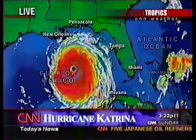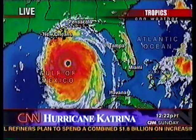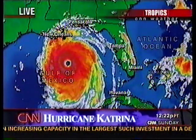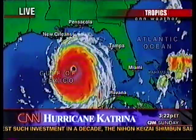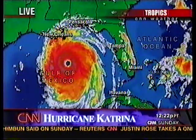There you see it, with 175-mile-an-hour winds and closing in on Louisiana's southeastern coast. Its eye is about 225 miles south-southeast of the mouth of the Mississippi, moving north-northwest at nearly 12 miles an hour. Hurricane warnings are in effect from Morgan City, Louisiana, to the Alabama-Florida border. Katrina is expected to make landfall between Grand Isle and the mouth of the Mississippi. Right now, where does the storm stand?